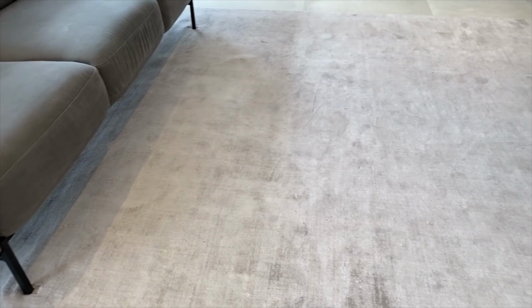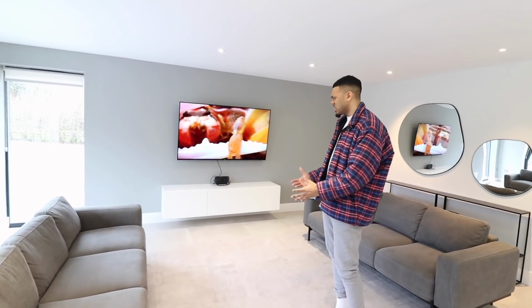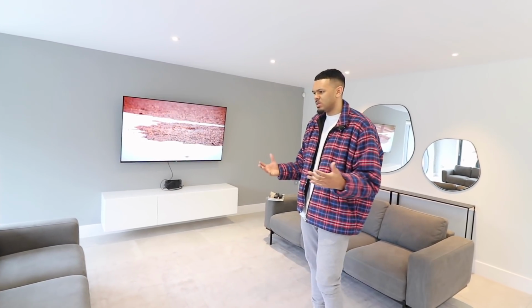So we had this rug arrive, which is wavy. Obviously, we've got to get a coffee table for here. Probably going to be like a large glass coffee table, just to keep this area feeling quite free flowing. Not too much clutter at all, which I hate.